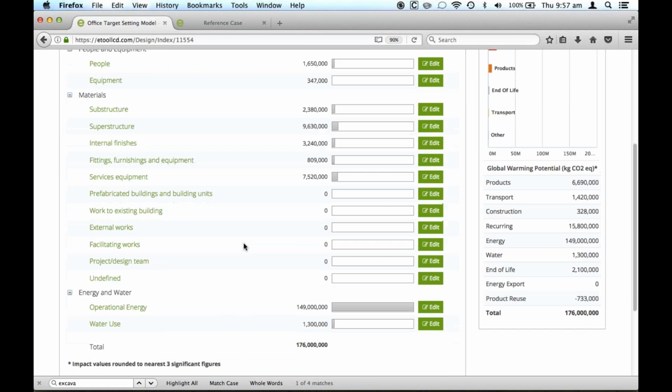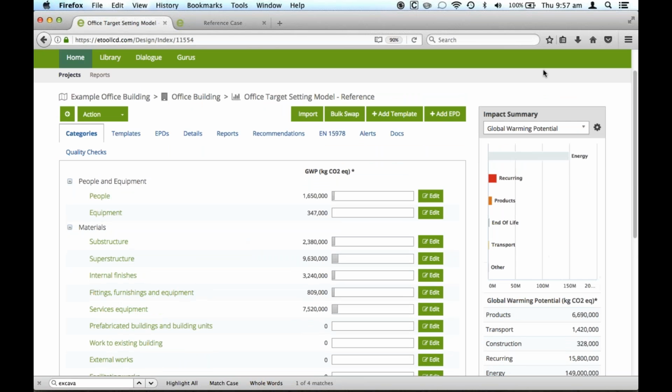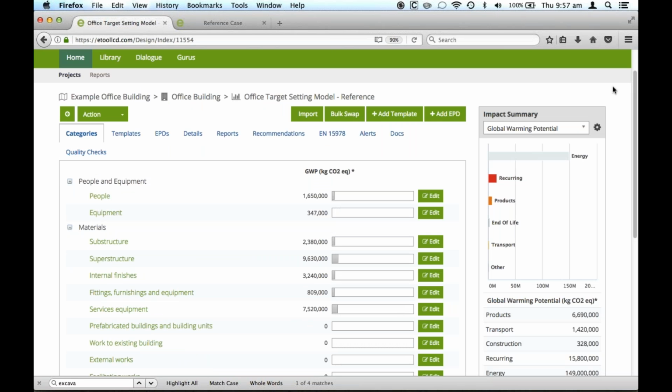And it's really inaccurate, but it enables you to start understanding straight away where the big impacts are likely to be. So straight away you can see in this situation, energy's pretty huge, and that's probably where the focus is. And then you've got a lot of recurring impacts as well. So that's probably your finishes and things like that, but you could delve in there and have a look.